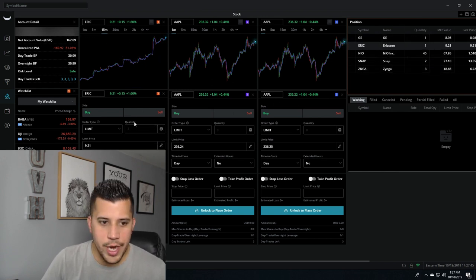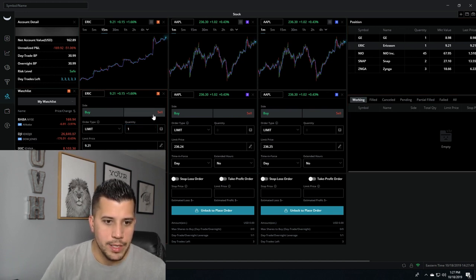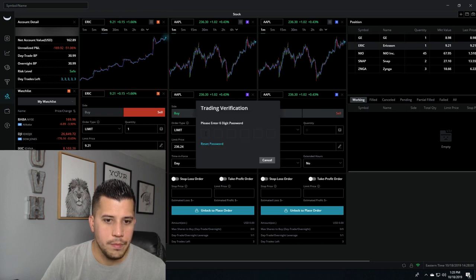I currently have one share, so I just have one. We're going to hit sell, and then we can just sell it at 921, which is the price right now. I don't know my trading verification code.